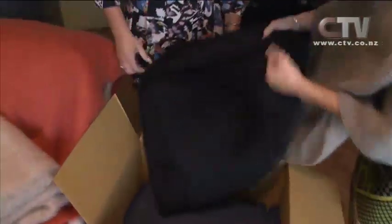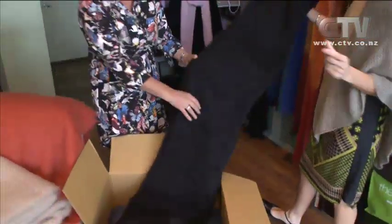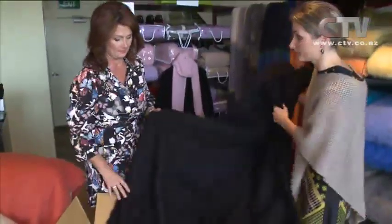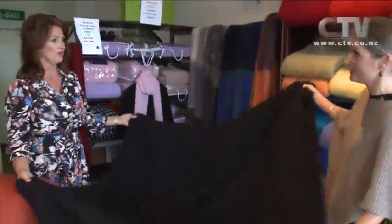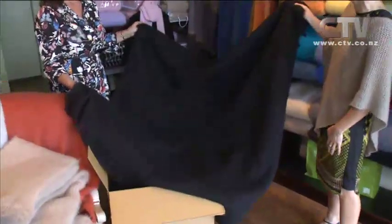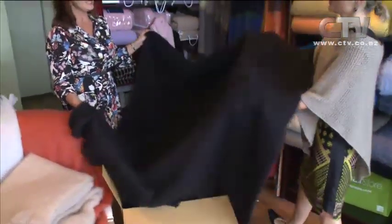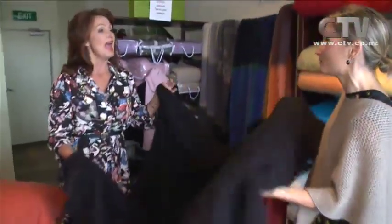Oh, look at black. This one's a lovely black one. But it's an odd size, probably about 15, 20 centimetres off. The wonderful thing is, our normal pricing for anything that's an odd size is only $100. Our outlet price already for a normal throw like this is $185. So for $100, it's brilliant.